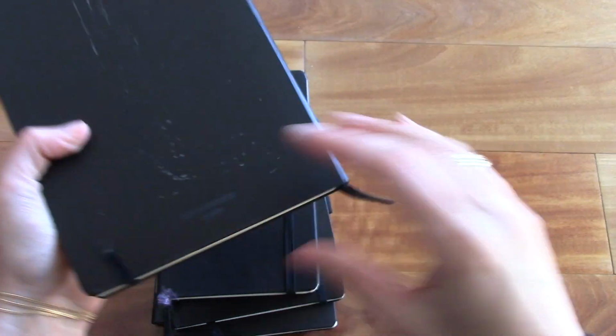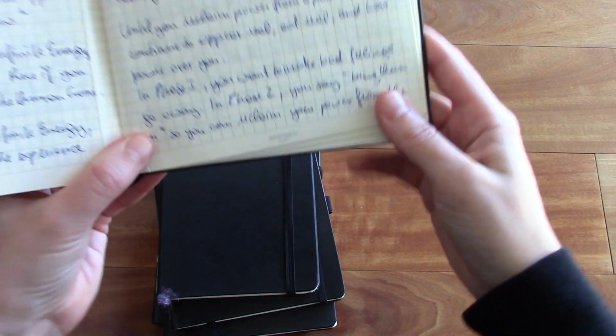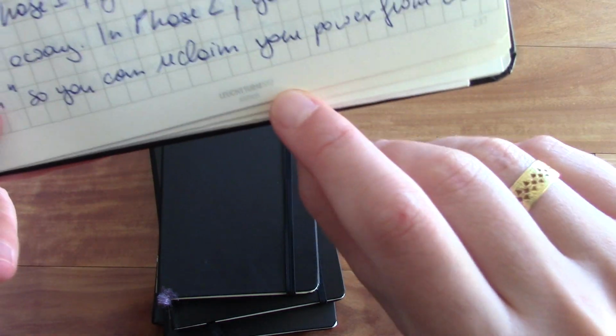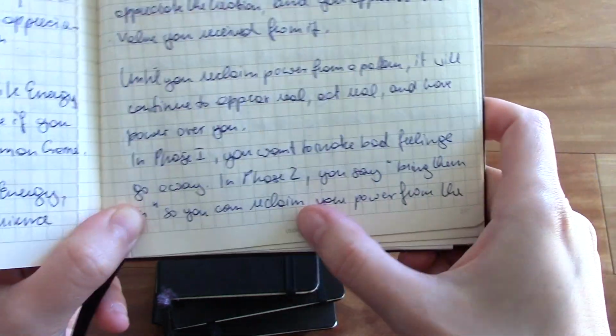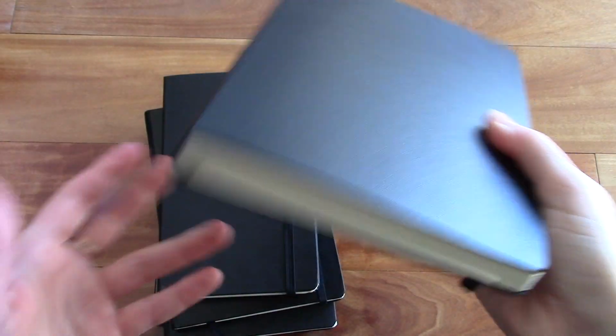What's this one? This is one of my very first Leuchtturms when it still was called Leuchtturm Agenda, and the layout was different in there. But I don't think I have an empty page to show you. I guess I can show you this right here. They used to actually write the Leuchtturm name on every page, which was not that great. So I'm glad they changed that, but they still keep the date here. So I wish they would really get rid of that too. I don't like that, but otherwise, still a great notebook.